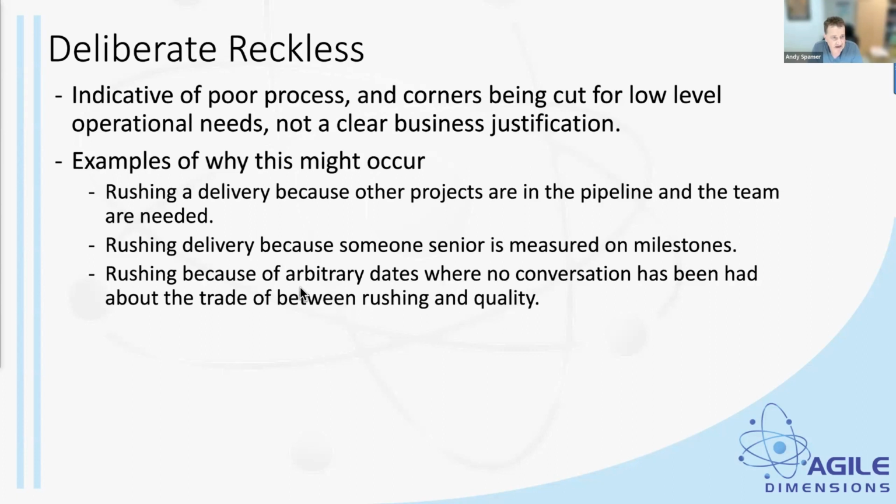Then we've got the deliberate reckless. Look, this is essentially indicative of a poor process. Nobody should really deliberately create reckless debt. So it just means that we're cutting corners. There's no real clear business justification for doing what we're doing.